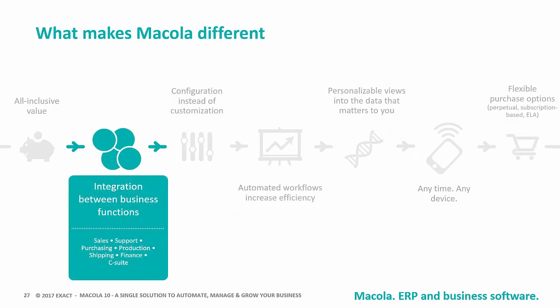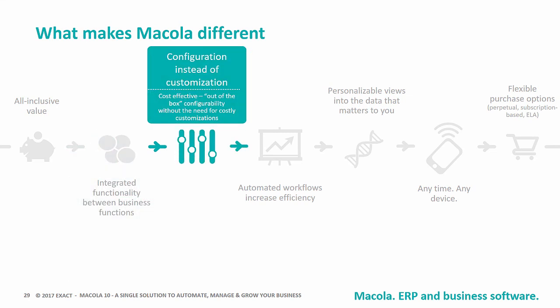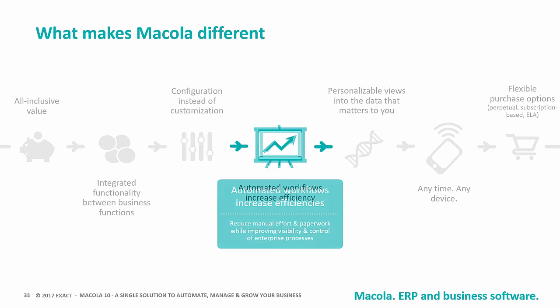Next, for what makes Macola different, integration between business functions, integrating sales, support, purchasing, production, shipping, finance. No more gaps in between. Nothing falls in between the cracks. Next, configuration instead of customization. Automated workflows increase efficiencies, reducing manual effort and paperwork while improving visibility and control of enterprise processes.